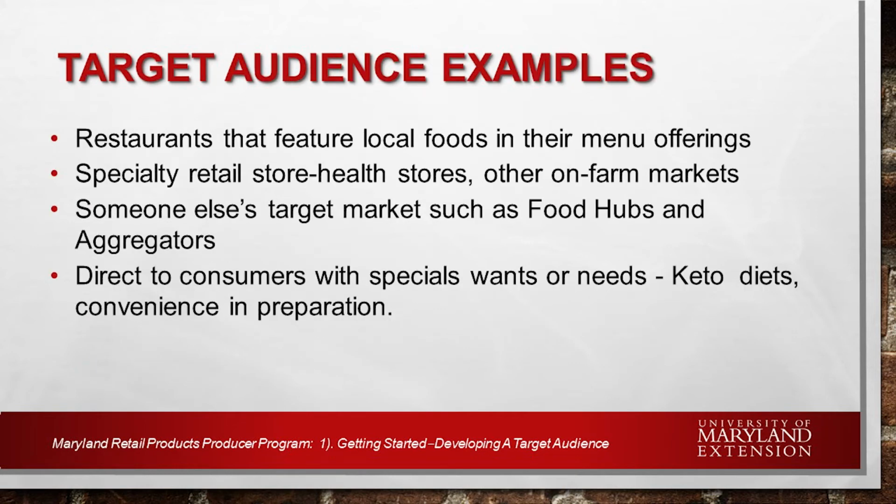So again, here are some target examples of that. Restaurants that feature local foods in their offerings. This is both demographic and psychographic as to what they're offering, and they're appealing to their customers who have these values as well. Specialty retail stores, health stores, on-farm markets, that's certainly a different segment than a restaurant.